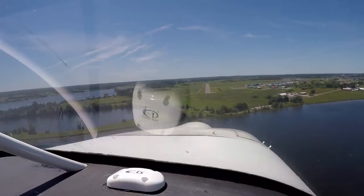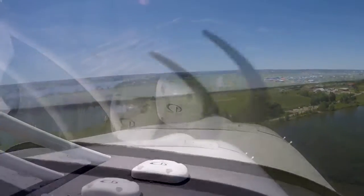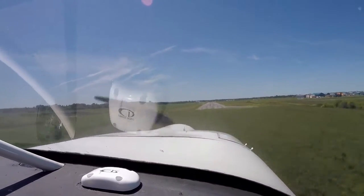Like the movie Spaceballs, preparing to move out. Move out already! I guess I should use the rudders and stuff. Whatever makes landing easiest for you.